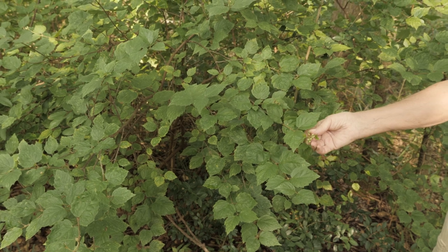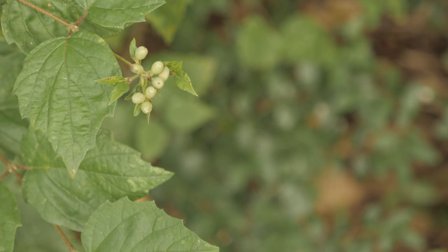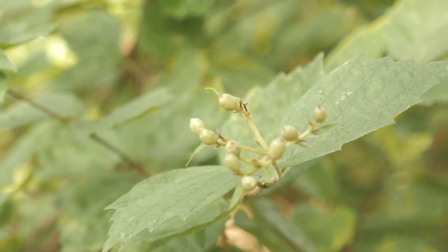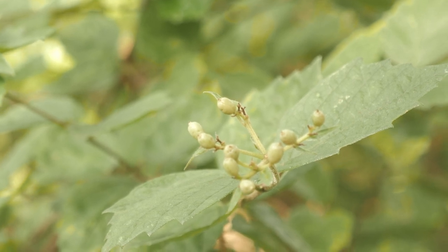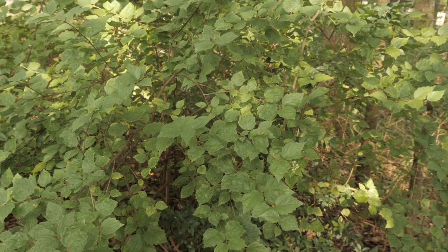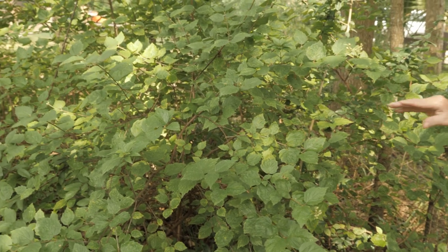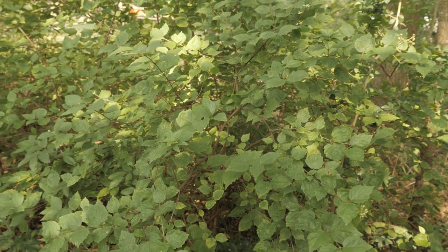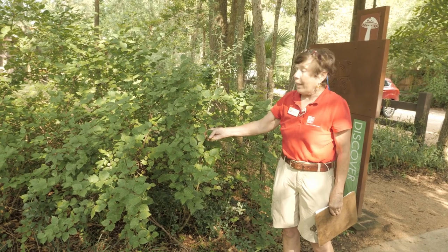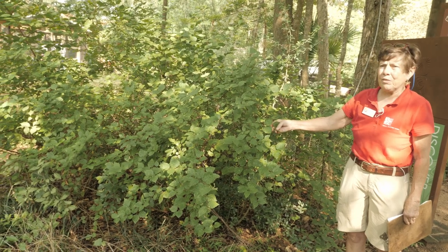These are the beginning of the berries, but in late summer and early fall, they'll turn a blue-black color and birds will eat them. And also, the leaves are often eaten by insects, and of course, birds eat the insects as well. Again, you can see it's kind of a thick shrub, and it's a great place for birds to hide when they're afraid of predators or to build a nest. The leaves in the late fall and into the winter also turn a kind of deep maroonish purple, which is very lovely.